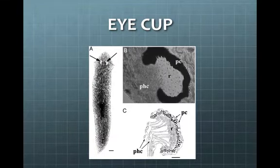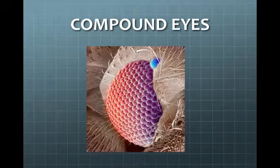There are different types of eyes in nature. Most invertebrates have some type of light detecting organ. The eye cup is the simplest eye. This is an example in a planarian. It detects light and direction but doesn't produce an image.